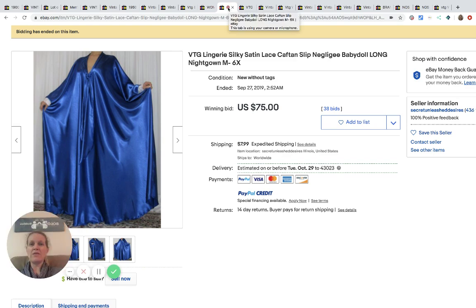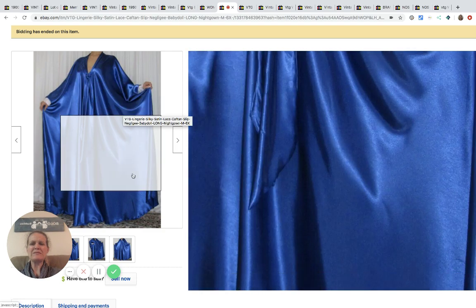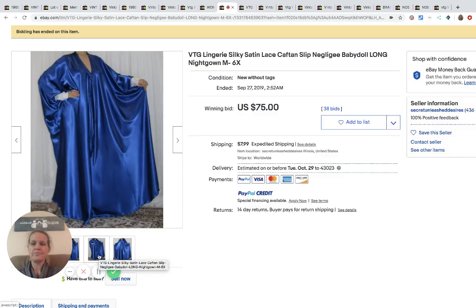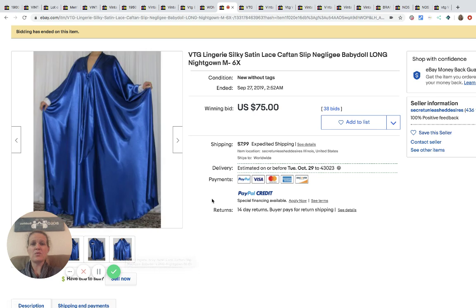Okay, so you're looking for nightgowns that have this sweep, I think it's called. Oh, I might be saying it wrong, but see how they can pick it up and it's super big? That's what you're looking for. This fits a person that is size medium to size 6X. This sold for $75 with 38 bids. I have seen them go much, much higher than that, like hundreds of dollars. So definitely be on the lookout for these.